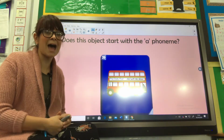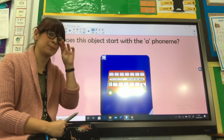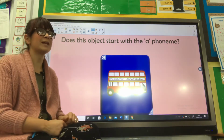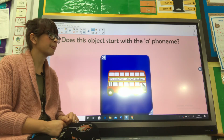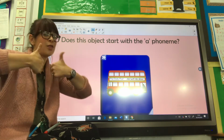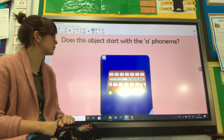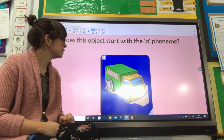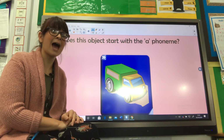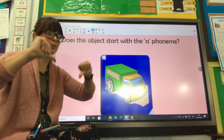Right. Does this object start with an a phoneme? You have a look. When I spin the dice, does it start with an a phoneme? Let's have a look. I've got a bus there. Does the word bus start with an a? Bus. No, it doesn't. Remember from yesterday, thumbs down if it doesn't, thumbs up if it does. Okay? Grown-ups, you might want to pause in between if you want a little bit longer to talk about it. Ooh, a van. Does a van start with a? Well done.